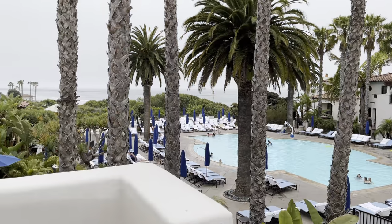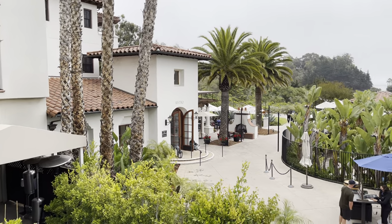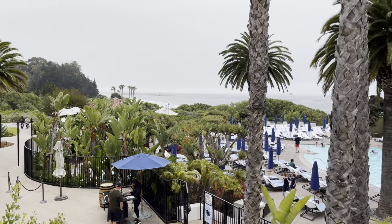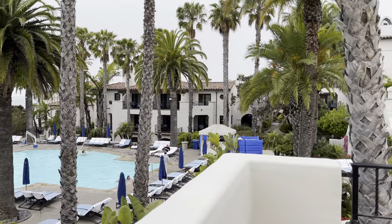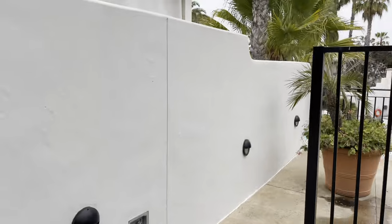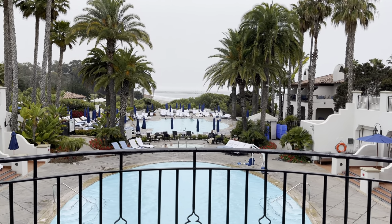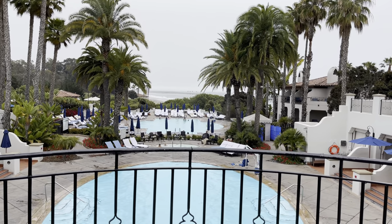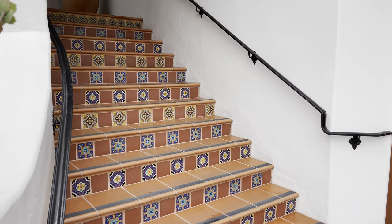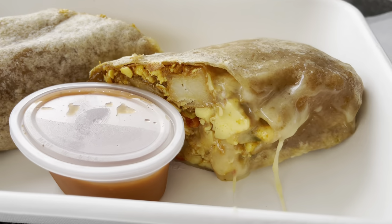So the property is about 76 or 78 acres is what I was told, and every last bit of it is just gorgeous. There's so much beachfront private area to lounge and enjoy, and there's 378 rooms. There's little nooks and areas to sit everywhere on the property. It's just amazing. This is one of the beautiful views of the ocean and the pool. Today, this morning, it's a little overcast, but yesterday it was gorgeous. Oh, smells good.